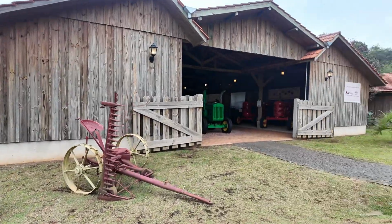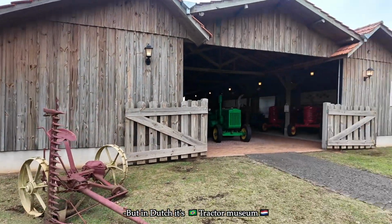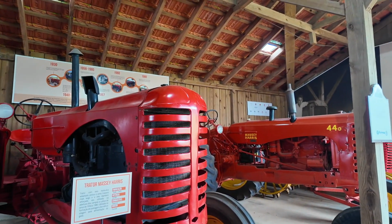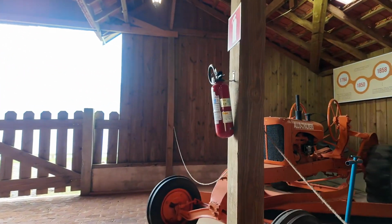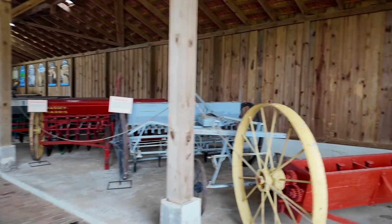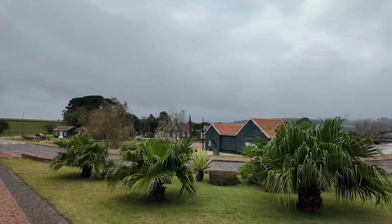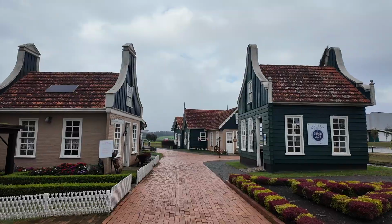Tractor Museum. Isso não é o nome de holandês, mas no holandês isso é Trekker Museum. John Deere. More John Deere. Massey Harris, I don't know that brand. Many American brands. More tractors, more sewing machines. Massey Ferguson, I think. Not busy at all right now because it's so bloody cold, but that makes it even more Dutch. A little dock with some old boats, more for show, but still. It looks so cute.